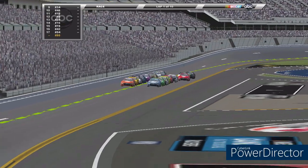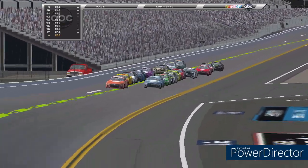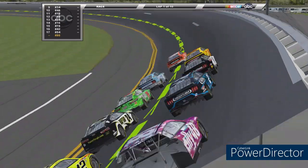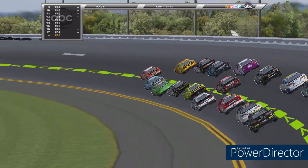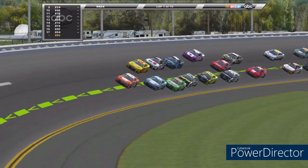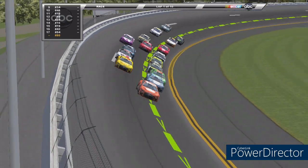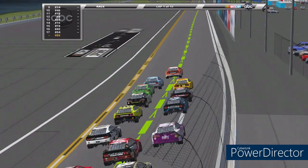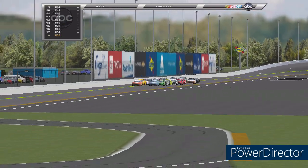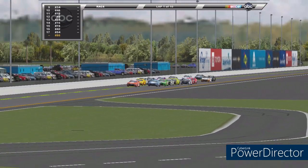Brad Keselowski getting pushed by his former teammate Joey Logano into turn number 1. All the Fords up front working together. Here comes a big shove from the 34, Michael McDowell. Keselowski moves down to the middle. Big push coming here from Christopher Bell. Now down the back straightaway, Brad Keselowski still sticking with that middle line. As they work their way down the back straightaway, Keselowski's going to pull up to join the outside line.